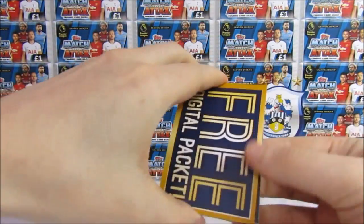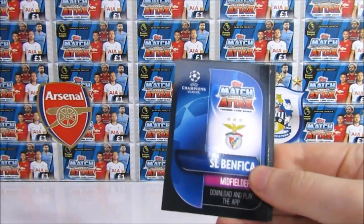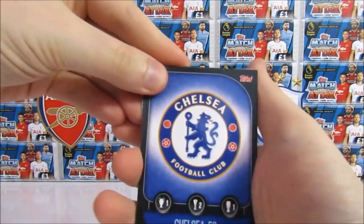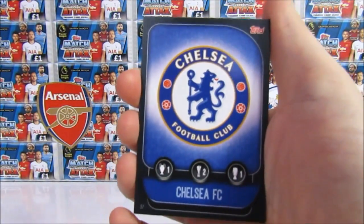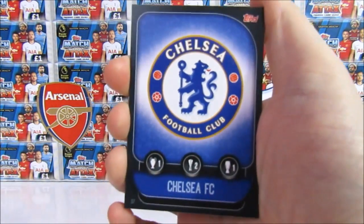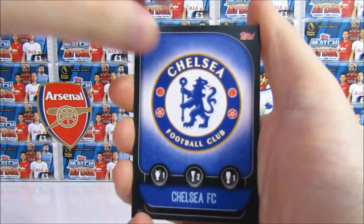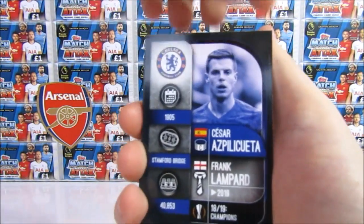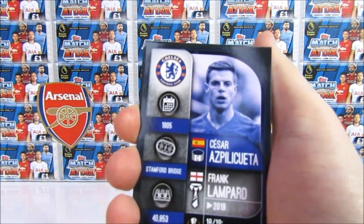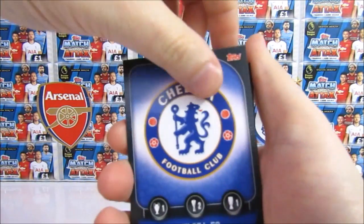Oh, really cool. Oh, nice. So we get a free digital pack. The codes are back. And then it looks like that. Yep. So we have our first badge. We have the Chelsea badge. We've got a bit of a history. 1 Champions League, 2 Europa Leagues, and Super Cup, I think. Yeah, it looks like it. So there's a Chelsea badge. So we'll take a look at the back. It tells you the captain, the current manager, and some more information about them. That's a lovely feature, an awesome feature. Yeah, that's really, really cool.